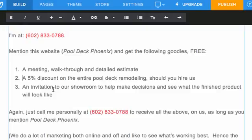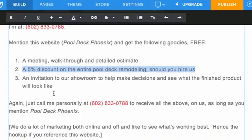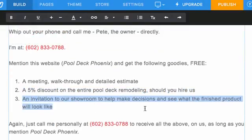I'm sure he does lots of estimates where people price shop, they get a few estimates, and then they don't go with him because he's not the cheapest. So it's just basic stuff to help conversions. Now, I'm helping myself and I'm helping him, okay? They have a showroom. He would have done this anyways, but it just looks like you're sweetening the pot a little bit, okay? So think about what you can do.